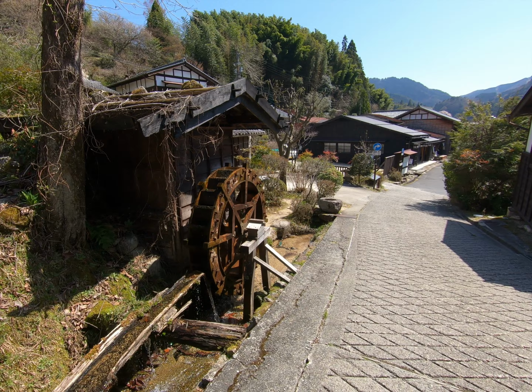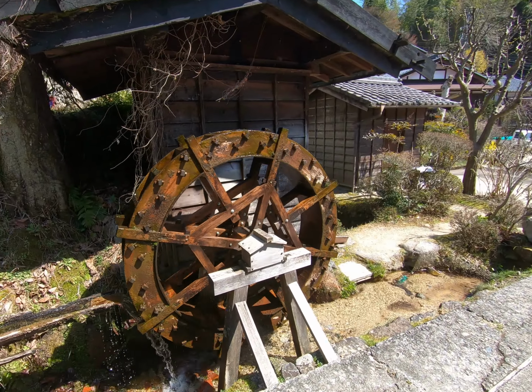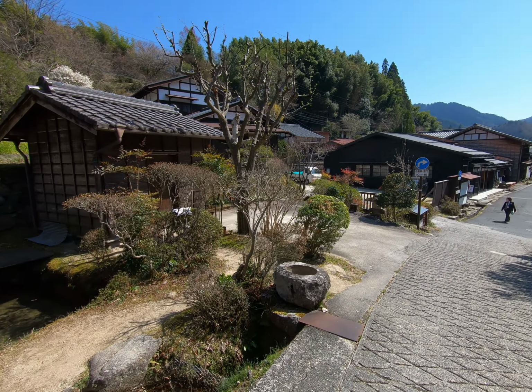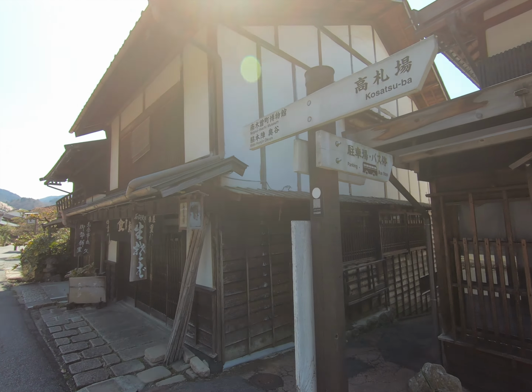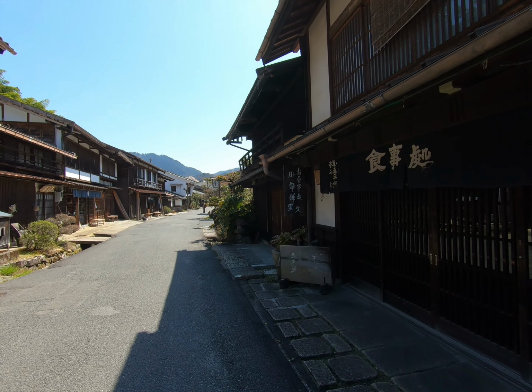Okay, I know I keep showing you guys this watermill, but I love it. It was so cute. There were koi fish right beside it. And there's nothing that says Japanese garden like a really cool water feature. So yeah, you just have to put up with me showing you a couple times.